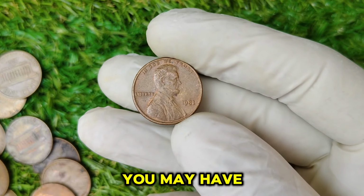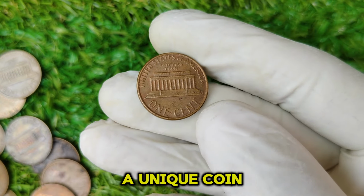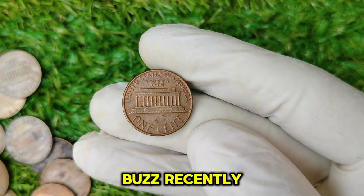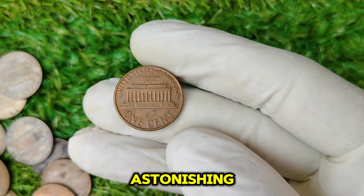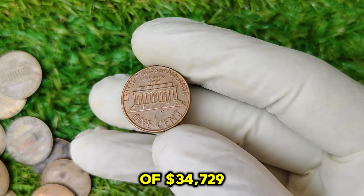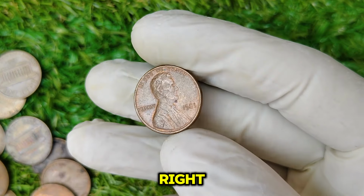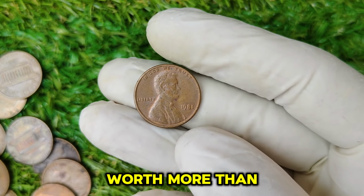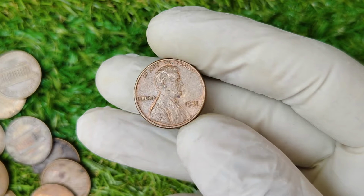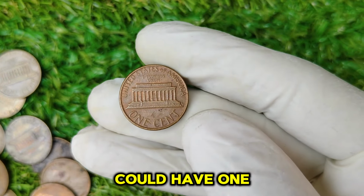Today, we're diving into a unique coin that's been getting a lot of buzz recently, the 1981 no-mint mark Lincoln cent, which has an astonishing current market value of $34,729. You heard that right. How did this penny, originally worth just 1 cent, end up being worth more than $30,000? Stick around as we unravel its history, why it's so valuable, and if you could have one lying around without even knowing it.